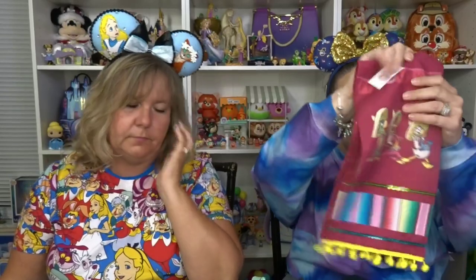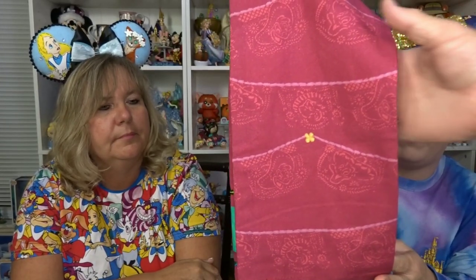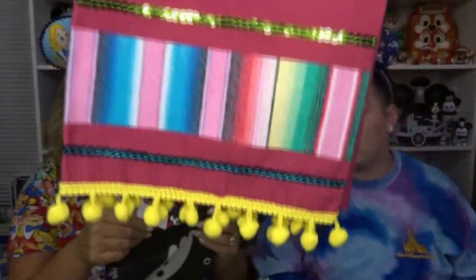Okay, I like this. I don't think you would have bought this one. I liked how it felt, although we wouldn't use it. It would be more decorative. I thought, like, Cinco de Mayo, maybe the month of May, you can leave this out. It's the Three Caballeros dish towel, and then you have them on the back too. Compared to other dish towels, I like how that feels. Yeah, it's super soft. The other ones are usually scratchy.